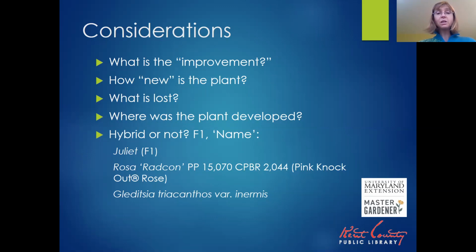So you kind of want to see, what's the history of this plant? How long did it take them to develop this plant? Have they tested it all over the US? One of those things. Because if it was only grown in a climate that is completely different from ours, chances are you're going to spend a lot of money on the hottest new thing that is going to croak here. And we don't want that.